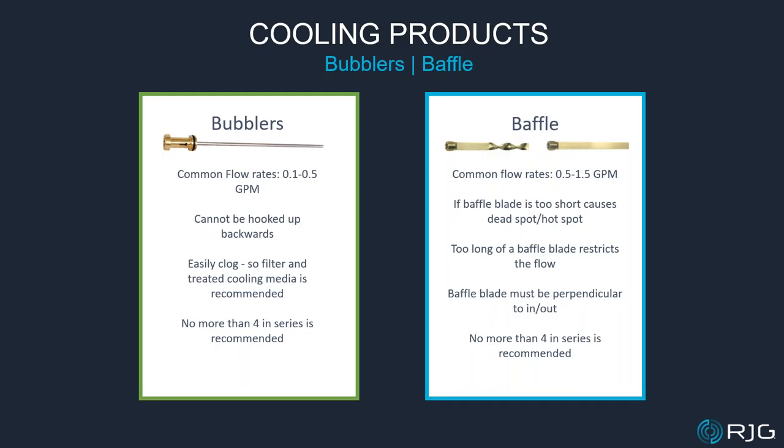So some cooling products that we have out there on the market. Well, we have bubblers. A common flow rate that we see through a bubbler is about a tenth to a half gallon per minute. An advantage to them is they cannot be hooked up backwards, but a disadvantage is they easily clog. So we want to stress that you should filter as well as treat the cooling media that's going through that bubbler. And I also recommend that no more than four in series is used.